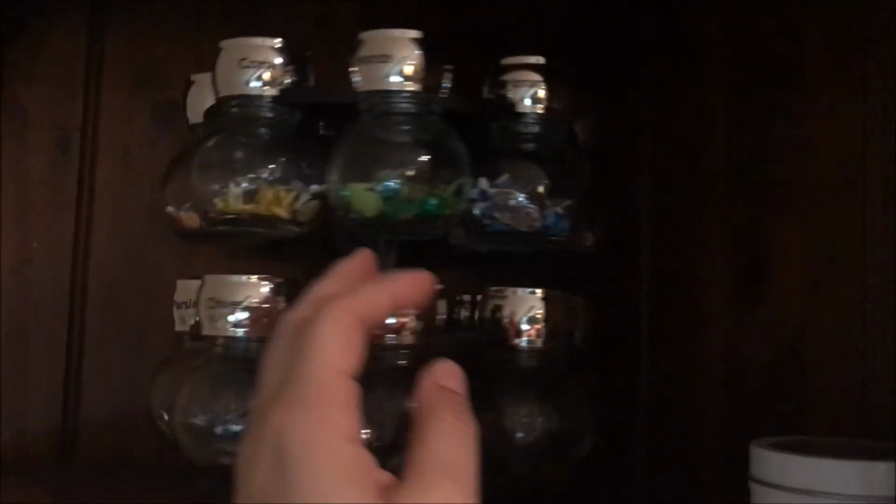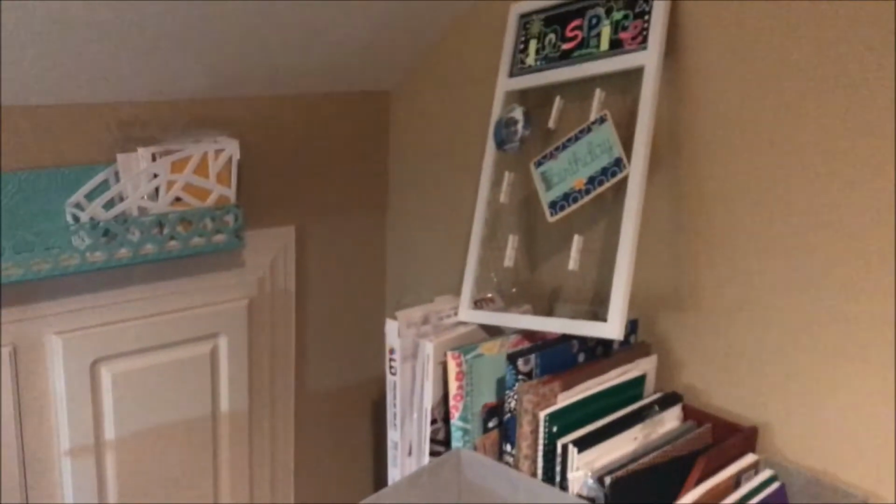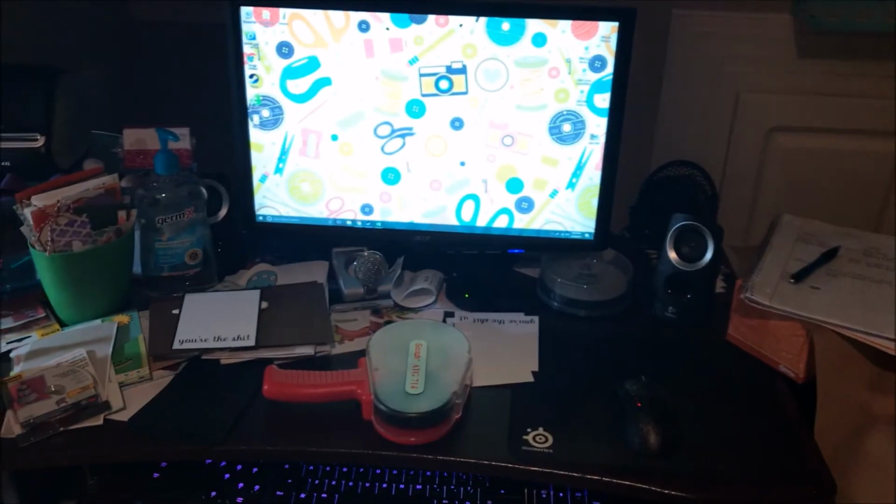It's packed away, so they're all inside the box right now. And then up top, I'm using this spice rack storage thingy to hold my brads and eyelets. I sorted them by color and put them in each their individual little shaker thing. This hot mess over here is just storage for papers that I use fairly frequently, sticker paper and that sort of thing. Oh my gosh, there's stuff everywhere.